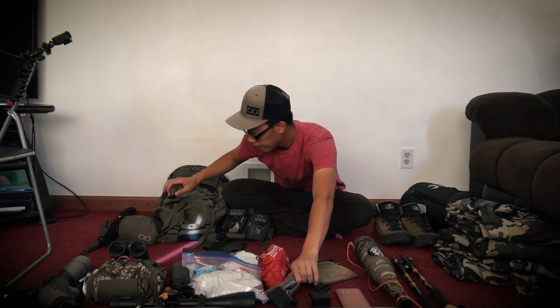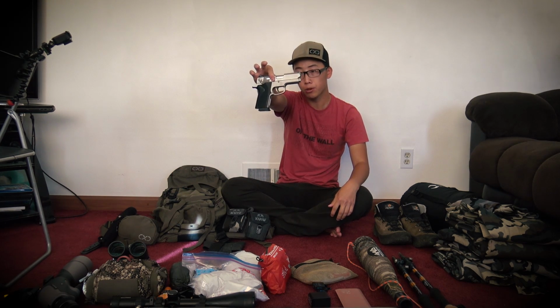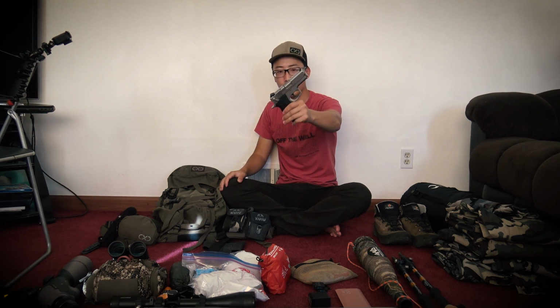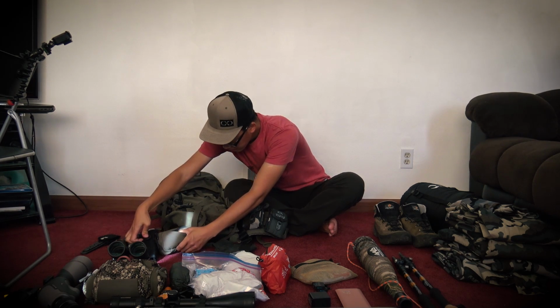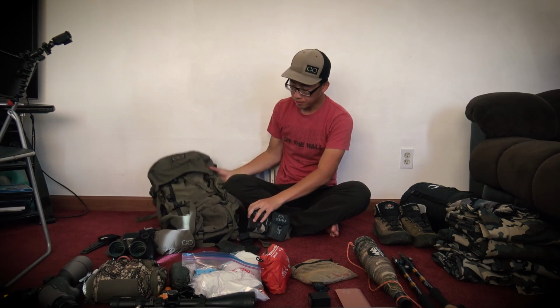A lot of people have been asking me for that. This is what I carry when I'm solo hunting or whenever I feel like I just need it. This is a Smith & Wesson 45 ACP. And this one, you literally just slip it in there and you just... That's pretty much it for my hip belt configuration.